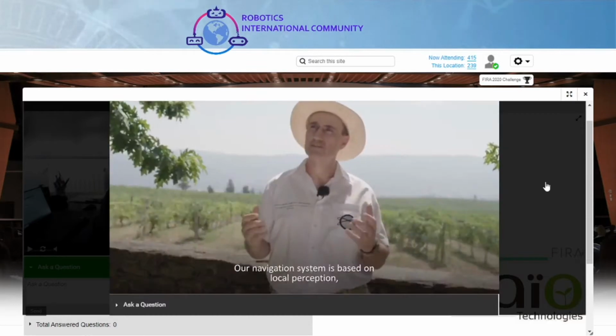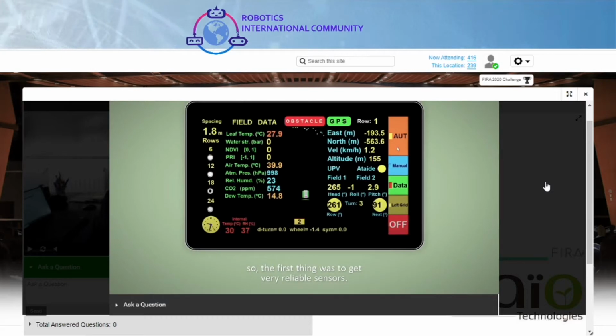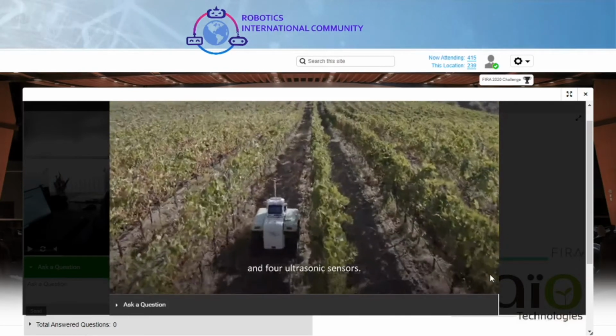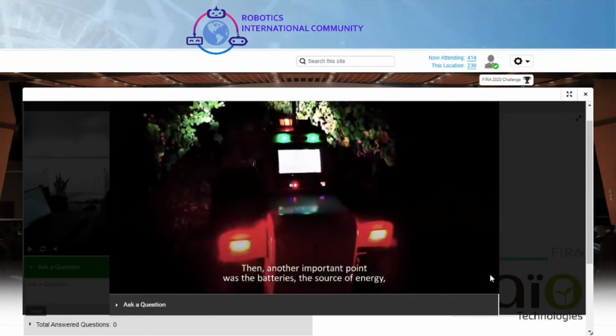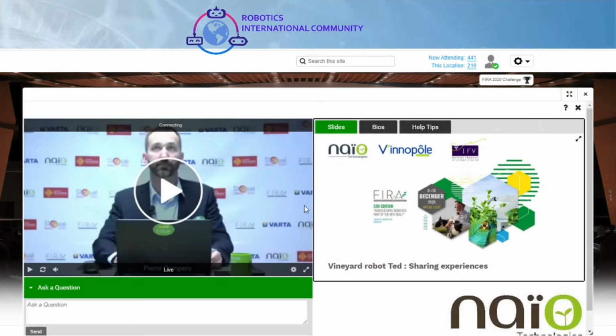Our navigation system is based on local perception. So the first thing was to get very reliable sensors. So now we have a multi-beam LiDAR with a time of flight sensor and 4 ultrasonic sensors. So all put together give us a very reliable perception of all the vicinity of the robot. Then another important point was the batteries, the source of energy.